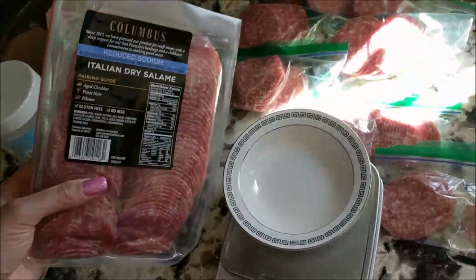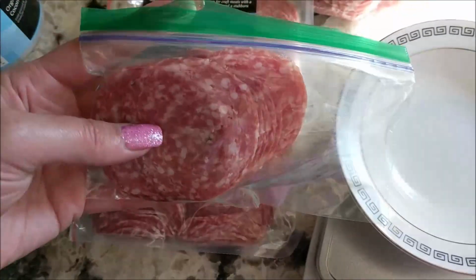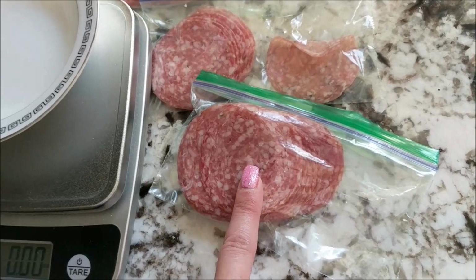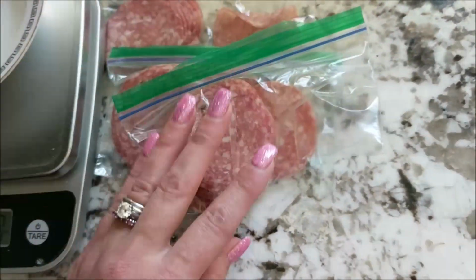Okay, I did my first bag of these, and I have 1 small bag that's 1 ounce, and the rest of them are 2.5 ounces. Let's get the lighting right on there. That's a big portion. That will be great. I'm envisioning putting these on top of the goat cheese on a spinach salad for lunch. And these would be great to take to work if you do keto on the go.